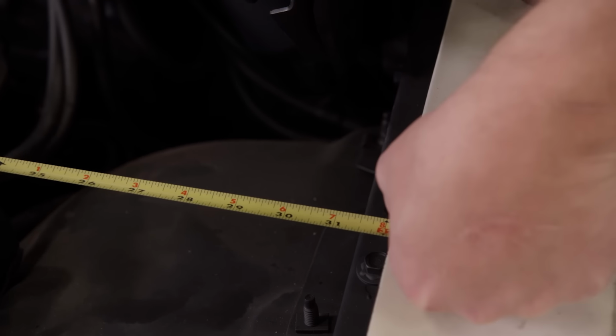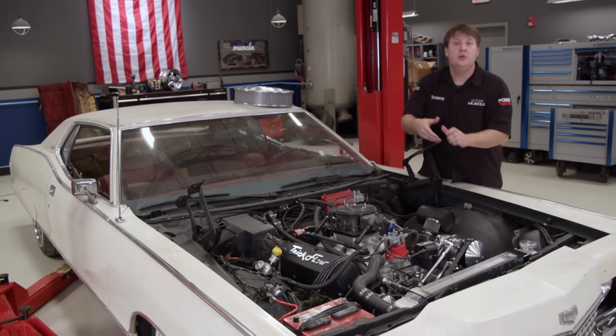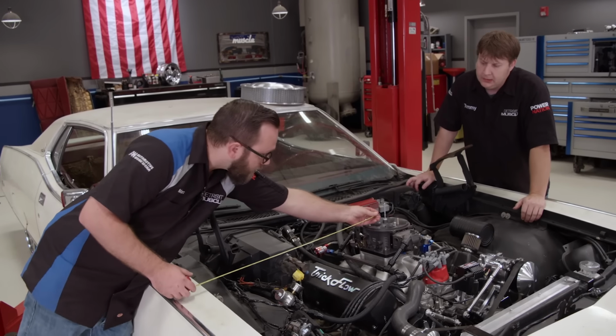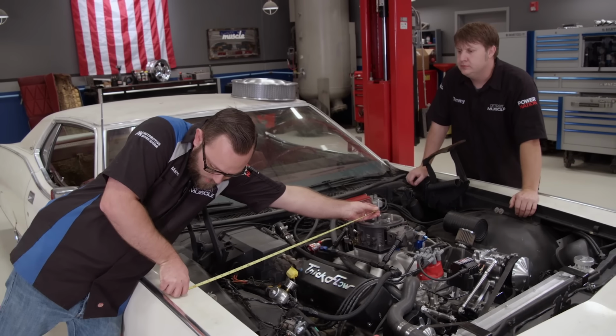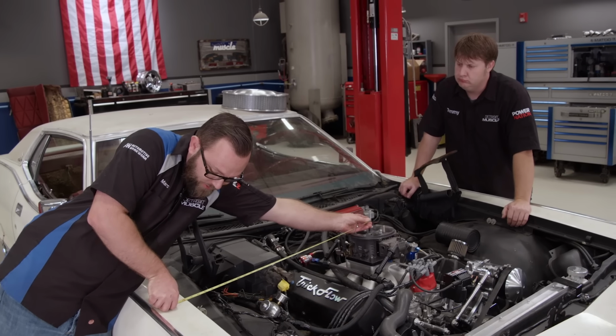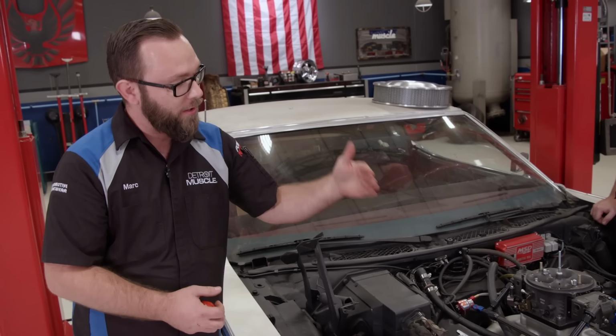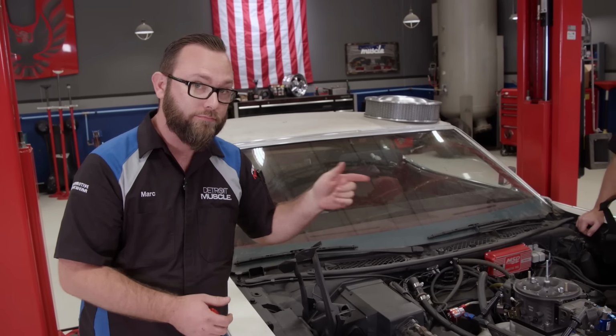Looks like we're at 32 1/8. Whenever you're doing something like this, you wanna make sure that you measure in common points. All right, this is 31 5/8, which is a 1/2 inch difference, which means it's only a 1/4 inch off. Take 1/4 inch away from one side, add it to the other, be in the center.